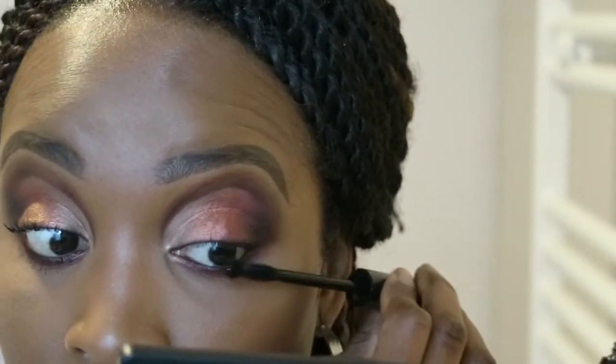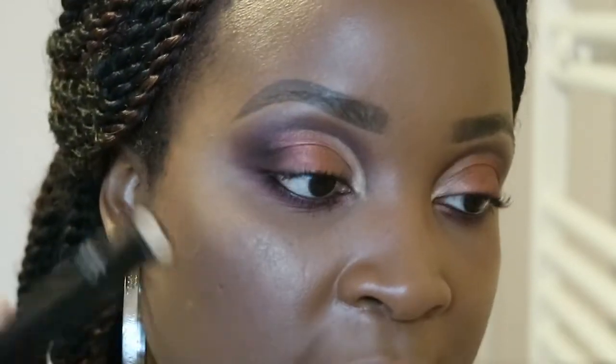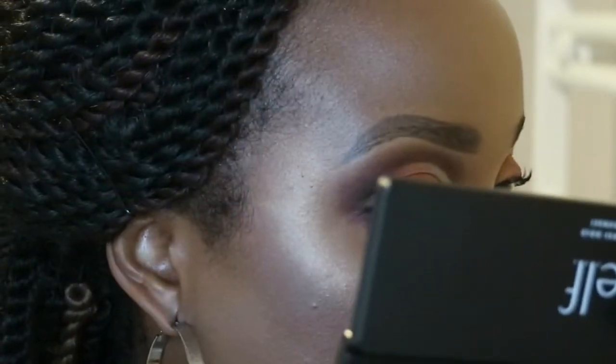So this is what my lashes look like, and this is what my lashes look like before. So that's the after, that's the before. It has definitely given me a lot of volume, so I do like this mascara for that. The only thing is it's a bit awkward trying to get into the corners of my eyes with the ball at the end, but I like the look.